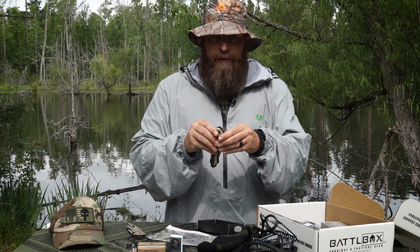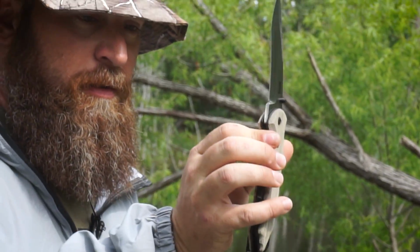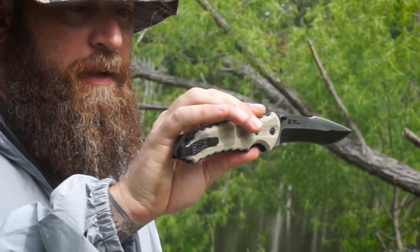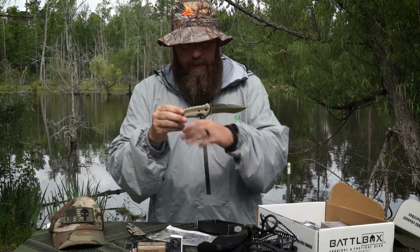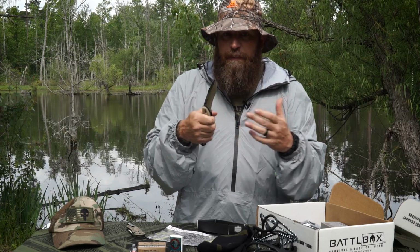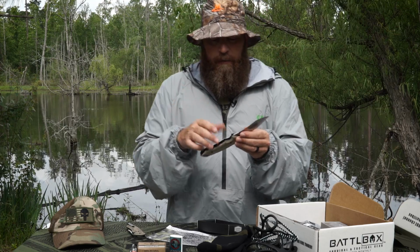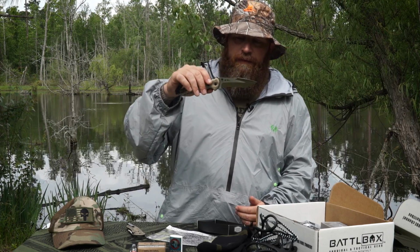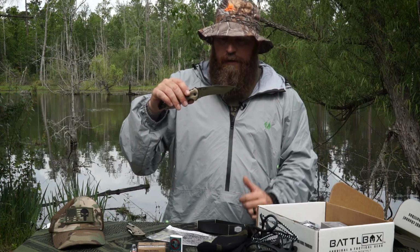The blade material is AUS 8 steel. And you gotta love that Micarta scales right there. I really dig Micarta scales. They're very grippy even in slippery conditions when they get wet and things such as that, or if you use it in skinning or anything like that and it gets blood on it or whatnot. The Micarta scales are really good for that.